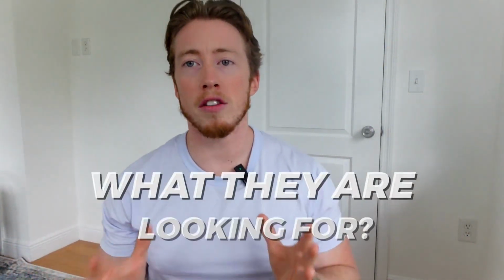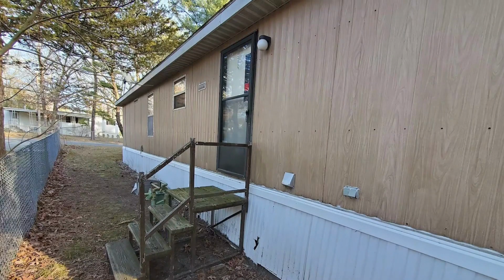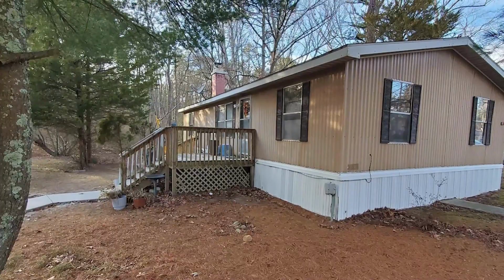I asked them what they're looking for the mobile home, and they said $45,000. Now, I didn't desire to pay $45,000 for the home, but it was still worth taking a look at it, and I knew that they were probably negotiable because they were very motivated to sell it. They were just paying the lot rent, and they didn't want to have to deal with the home. I then went there to go meet the sellers.